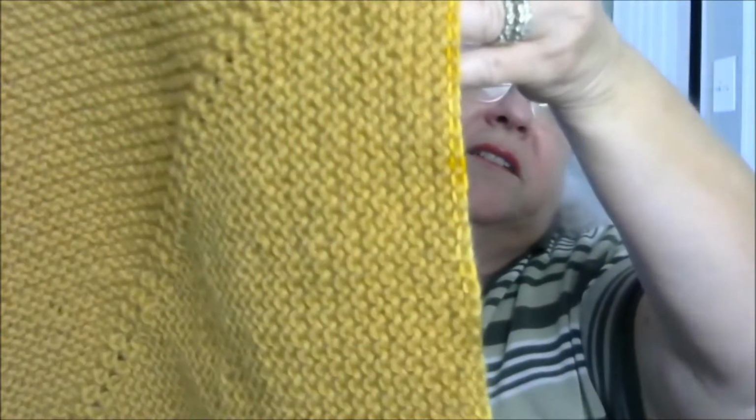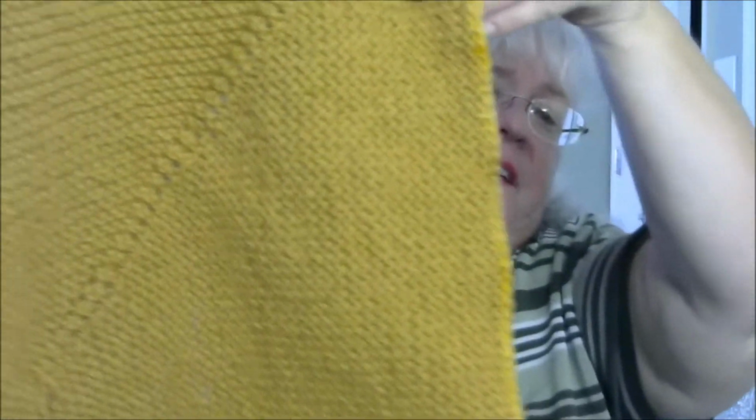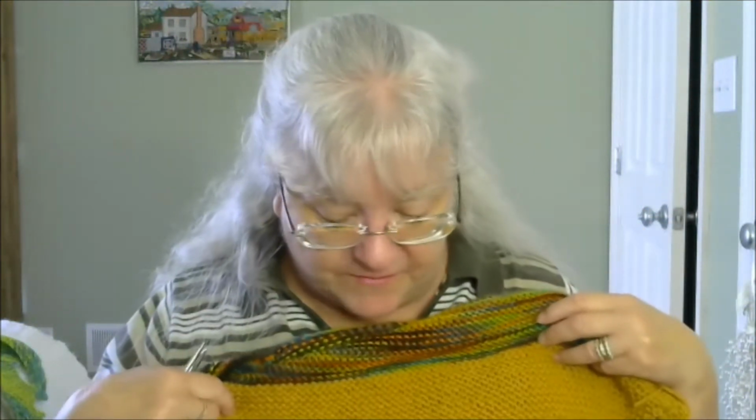I wanted to bring this up close so you can see the mitered edges on this. I really am happy with how this looks. It is a really unique way of putting together a cardigan. I really like this pattern so far. It's been a lot of fun. It's kind of like a jigsaw puzzle. But yeah, there it is.